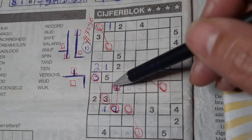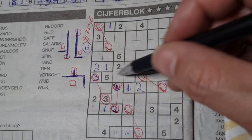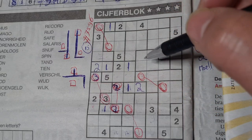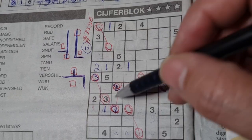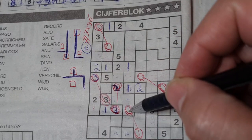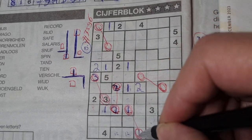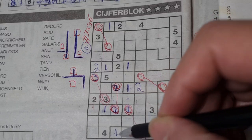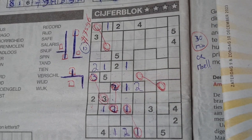1 and a 2, we have a 2 now, so no 2 there. 2 should be here and a 1 goes there. These 2 boxes can't be a 1, so 1 box left with a 1 in this area should be here. These 2 boxes have a 1. So one box left for the 1 in this area. Should be here. And this box is connected with that box. Should be also 1. 1 and 2. We have 1 now. So no 1 there. 1 should be here. And 2 goes there.